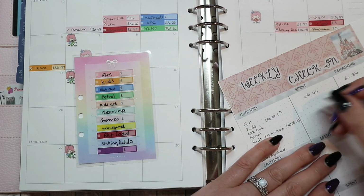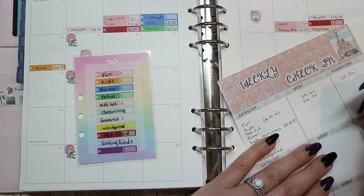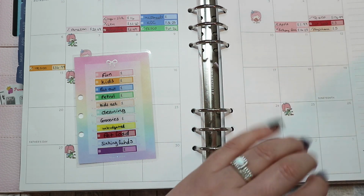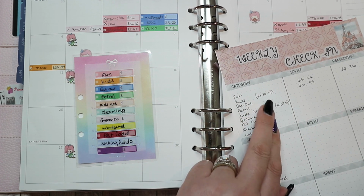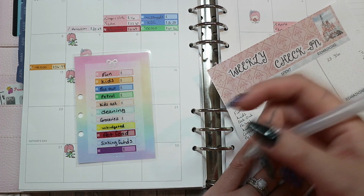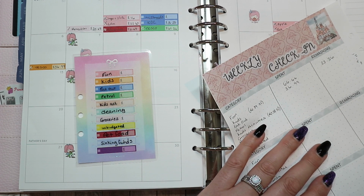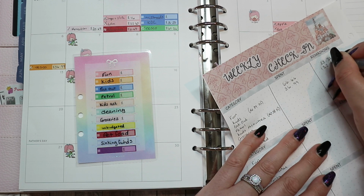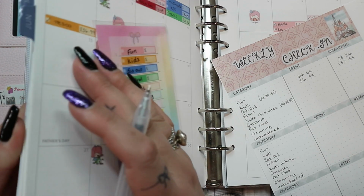Okay, kids spent £36.99 at Tesco, which was Lego. So they start out with £80 as their budget, but we rolled over £89.52 from the last few months. So they started out with £169.52 and they spent £36.99. So they have £132.53.